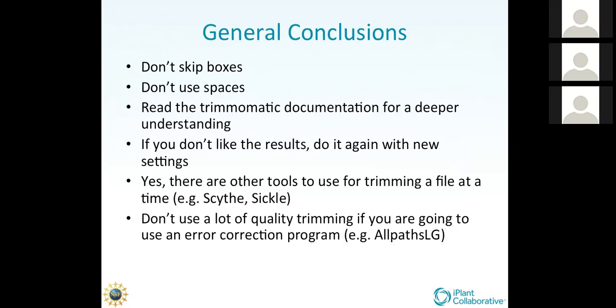Let's see. Yes. Uwe is pointing out that there is another read cleanup and pre-processing tutorial. And that's one where, if you're dealing with a small number of read files and you want to just do it one file at a time, you can use, for example, Sickle and Scythe, which are mentioned down here.